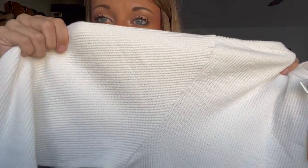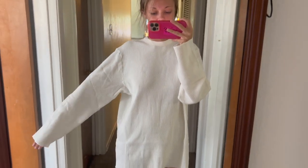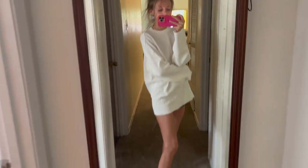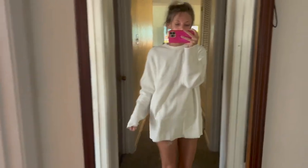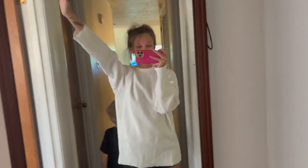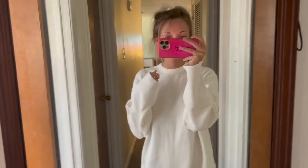It's like thick. It's a thick waffle shirt. Like, I'm talking thick Long John waffle type shirt, if you know what I'm talking about. So, I mean, it's cute, but I'm hot natured, and your girl's going to be getting really, really hot in this really fast. Even when I just tried it on, I was sweating, and I couldn't wait to take it off.